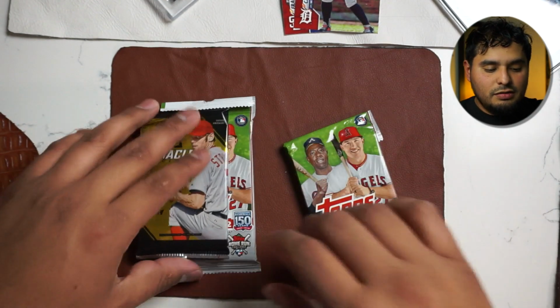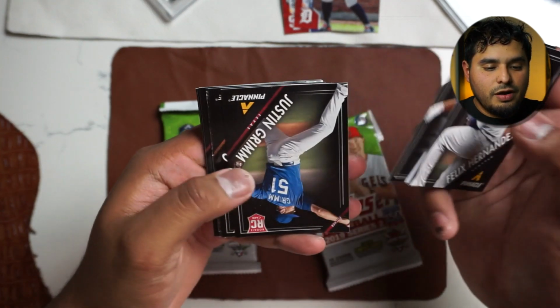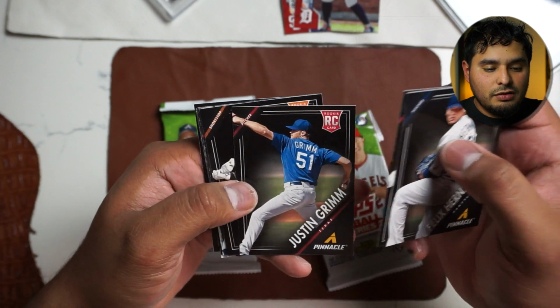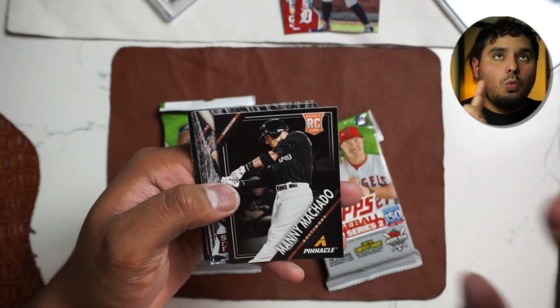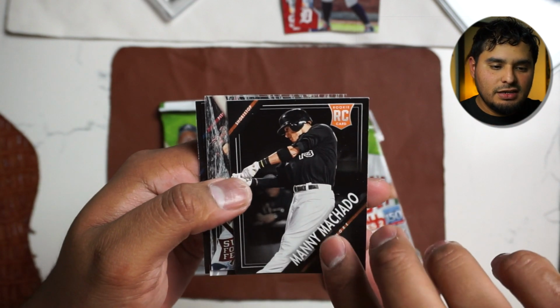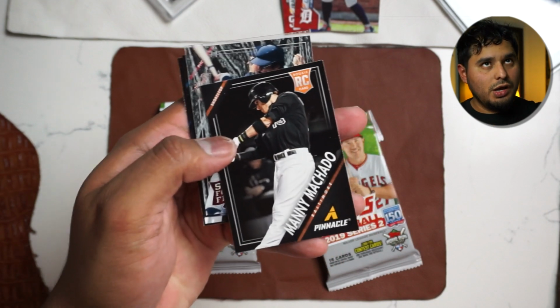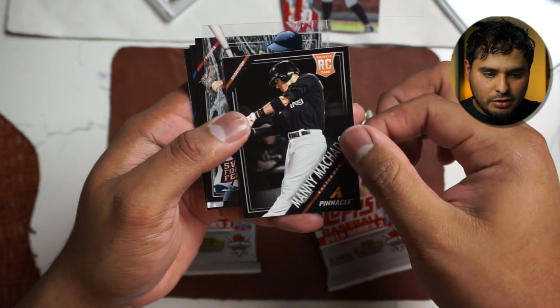Bam. It's Pinnacle. Let's see what's in here. Felix Hernandez, now with the Orioles, which is very weird. Ryan Howard, who was a beast. We got Justin Grimm rookie card. Nice. We got Manny Machado rookie card. Wait a second. Oh, Manny Machado rookie? Okay. We may be doing something here.